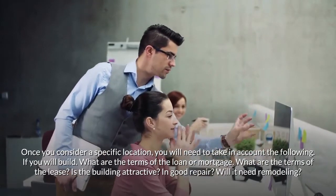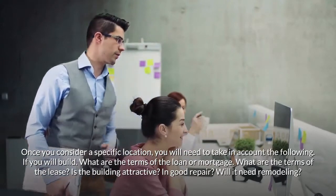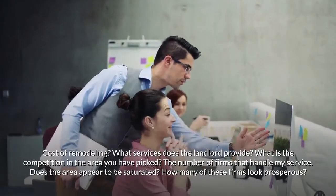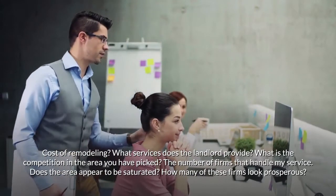If you will build, what are the terms of the loan or mortgage? What are the terms of the lease? Is the building attractive? In good repair? Will it need remodeling? Cost of remodeling? What services does the landlord provide? What is the competition in the area you have picked?